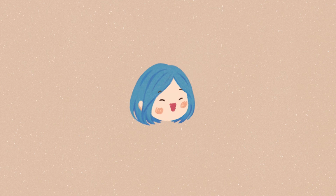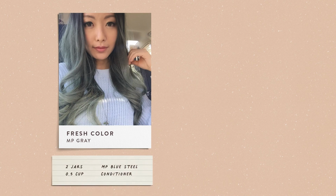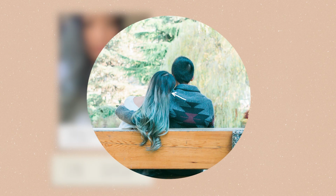For a more subtle, professional, school-appropriate look, I decided to give this new color a try. It was Manic Panic's Blue Steel, which was sort of a bluish-gray color. I loved it. However, since it was a lighter color, it took 2 jars in order to reach this color. In hindsight, I wish I figured out a darker blend for the top of my head so that this black would blend in more nicely into the light parts, but hindsight 2020, so we'll just leave it at that.